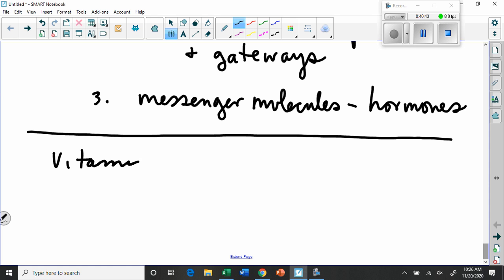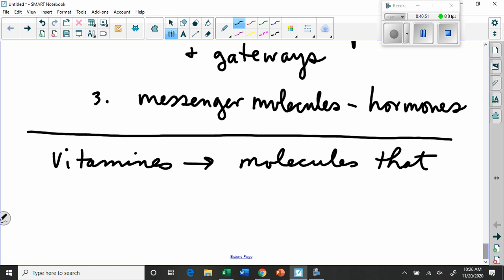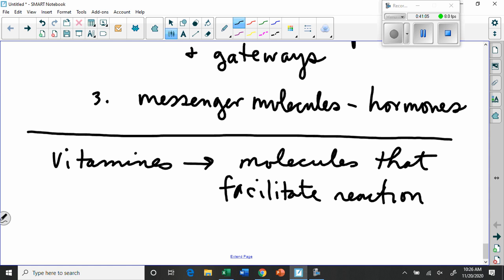So let's just talk about vitamins first. Vitamins are molecules that facilitate reactions. So what that means is they might serve as an intermediary. A particular molecule might require a vitamin precursor in order to be the basic building block to build that molecule. The vitamin might function in a way that helps a particular process happen.